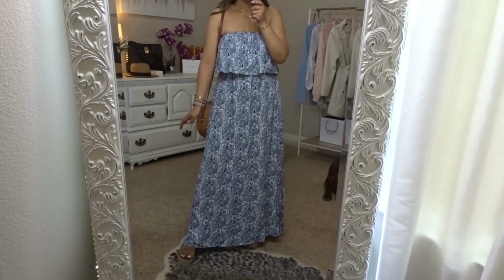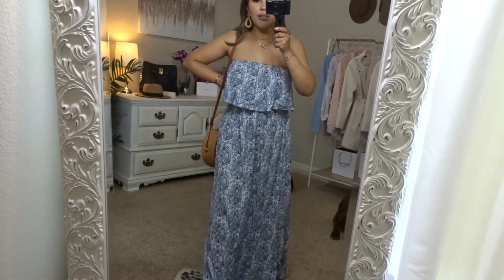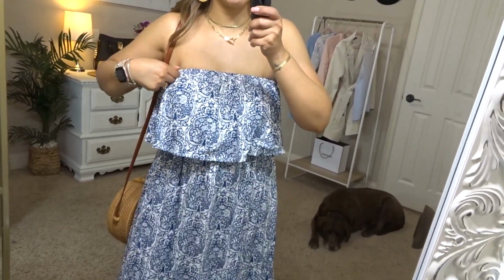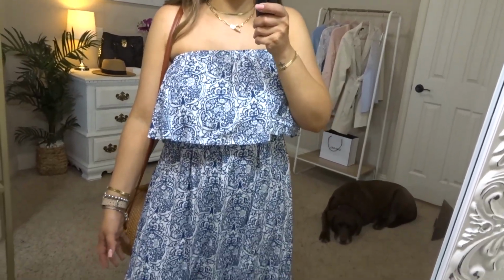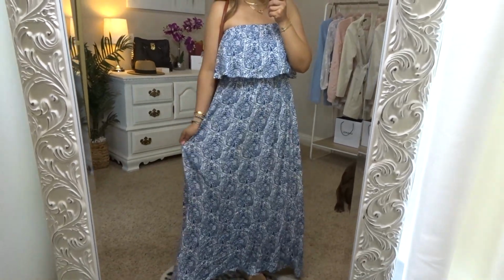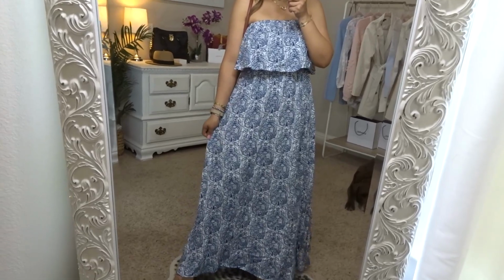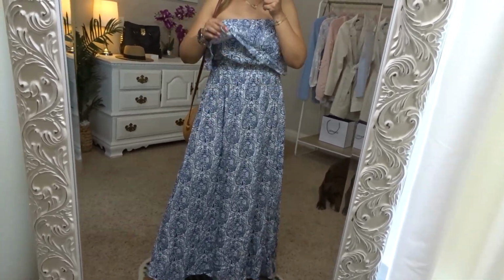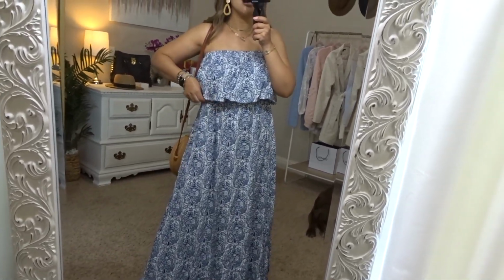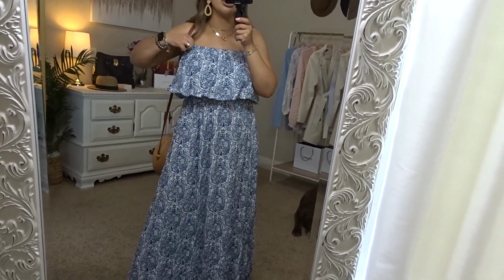flattering. Not gonna lie, I let Josh pick this one out. I was unsure about it just because it's strapless. I don't typically do anything strapless, but this one, I am not mad at it at all. I love this print. The fabric is a lightweight, flowy fabric. It's not see-through at all. I love that it has this ruffle here. It does have a super stretchy waistline and it's super stretchy right here.